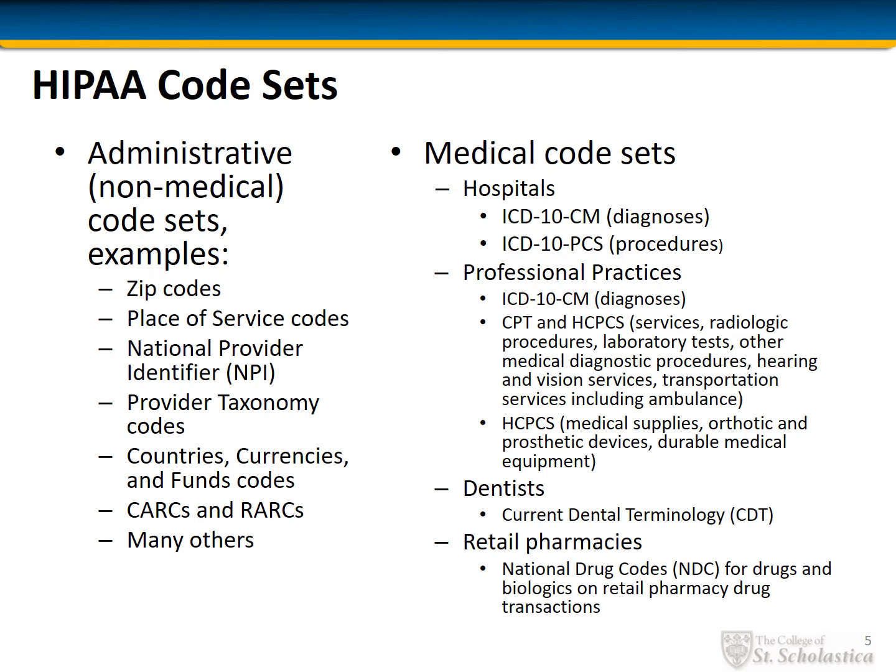Other non-medical code sets are maintained by standards development organizations that create the underlying transaction standard. Medical code sets are those used for reporting a variety of medical information such as diagnoses, procedures, diagnostic tests, treatments, equipment and supplies, and drugs, biologics. A variety of medical code sets are used and are dependent upon who is using the codes. Hospitals, professionals, which are physicians, nurse practitioners, and others permitted to bill patients for services, dentists, and retail pharmacies.